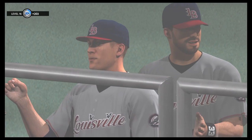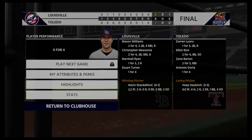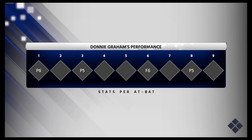So a run on 2 hits. And tonight's game comes to a conclusion. 6-1 the final. Louisville with a division leading 60.